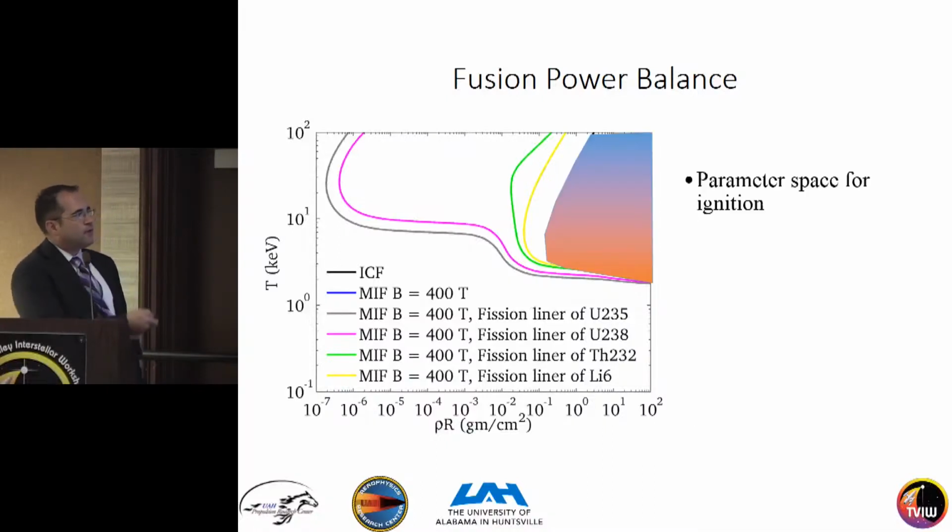In terms of hybrid systems like that, which has been proposed by Rob Adams at NASA Marshall, you have what we call a fusion power balance, where the axis down here is, think of it as the mass of the fuel, like a little quantity of fuel, times the radius. So it's the areal density, it's how big that target is, versus the temperature of that plasma. And so ICF, so the pellets that are driven on NIF, basically can ignite over in that parameter space.